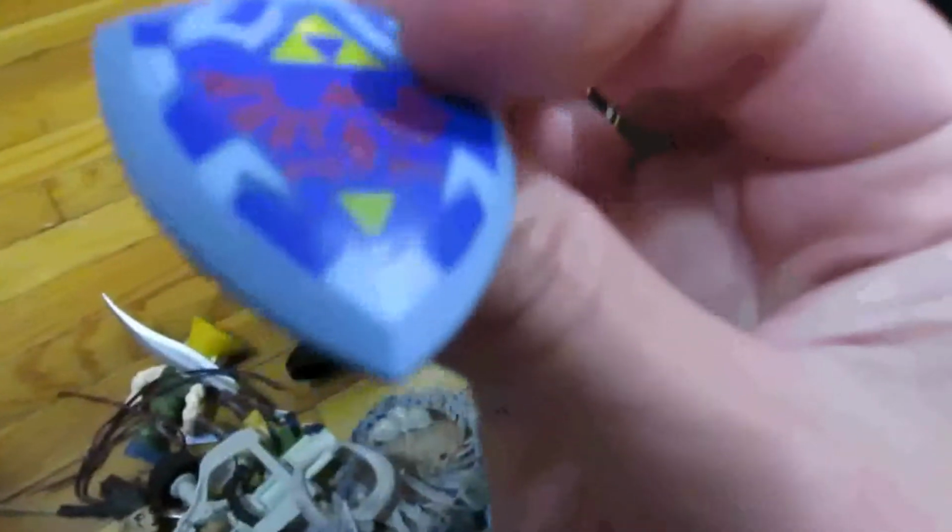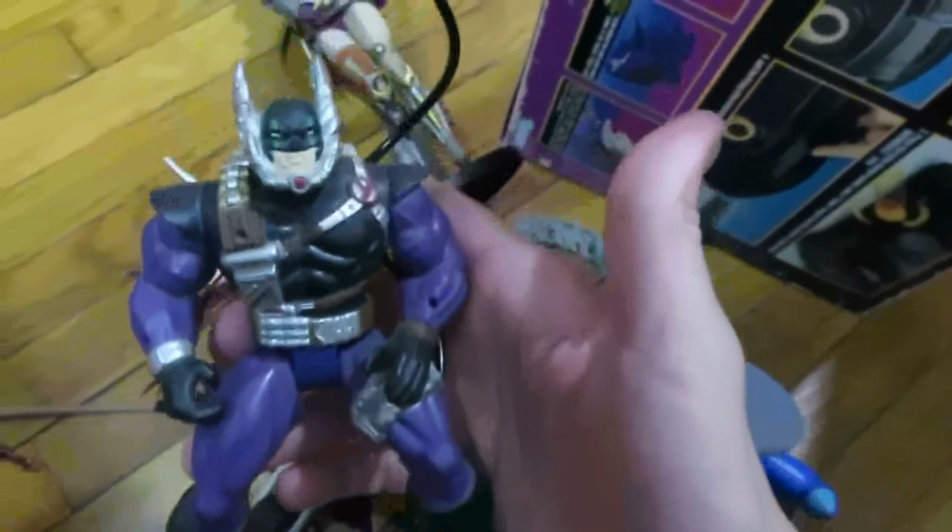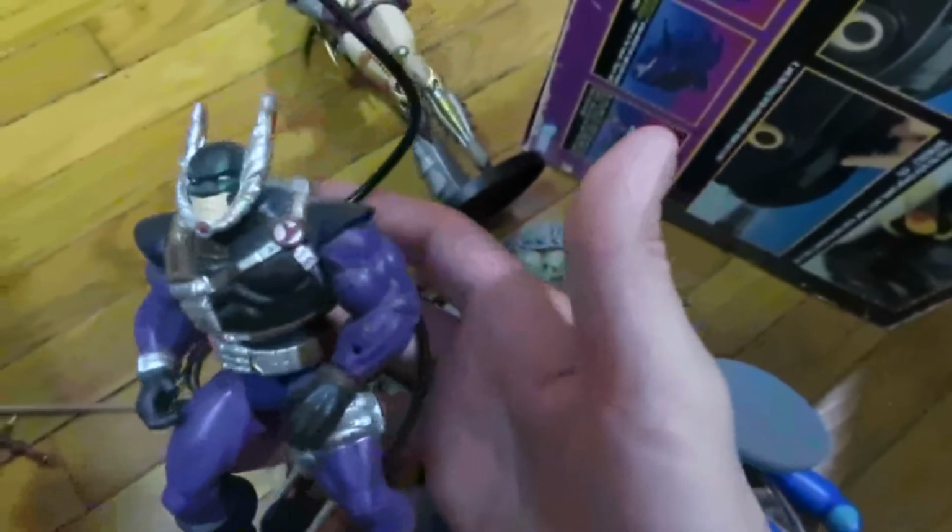This would be like all this Spawn stuff. Oh yeah, okay. Dutch, one of my favorite figures. It should have been Cable. So much like Cable. Another one of my favorites.